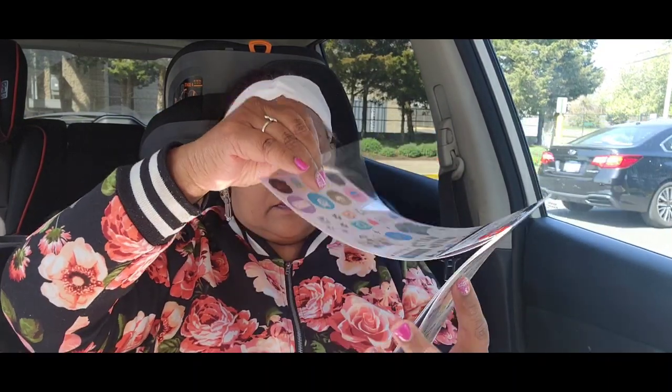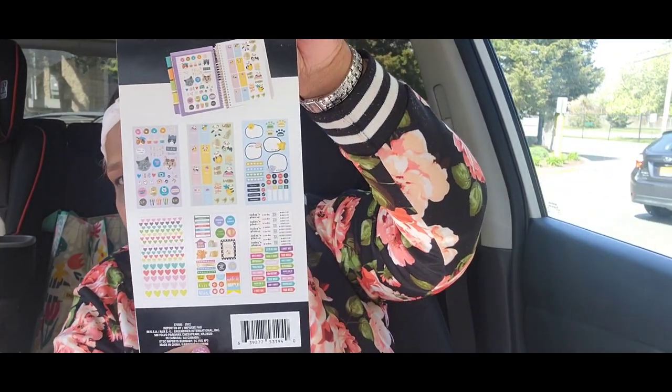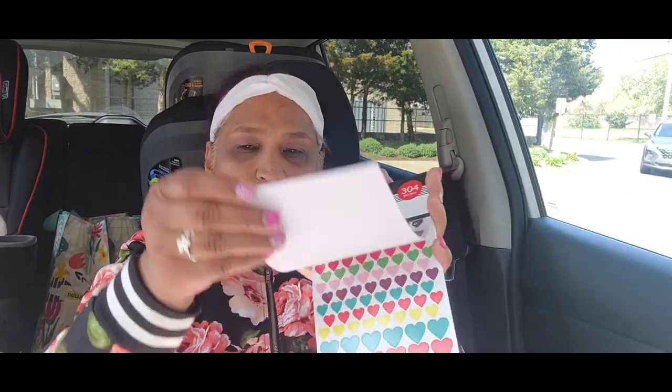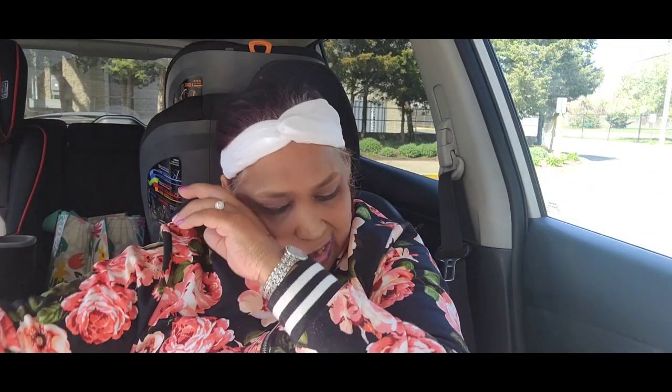Then they had new planner stickers, Let's Planner, and this says hello with 304 stickers, and these are absolutely gorgeous. And now these in the back here, that's what it has in it, but I'm going to show you guys inside a little bit too. So these are what the inside of it looks like. So that's what they look like.